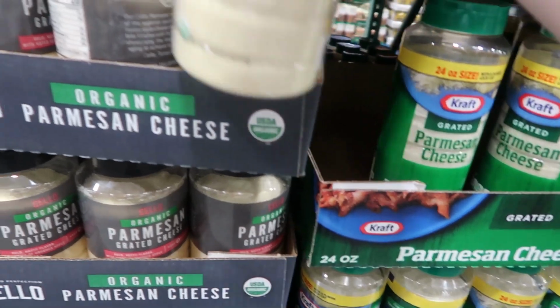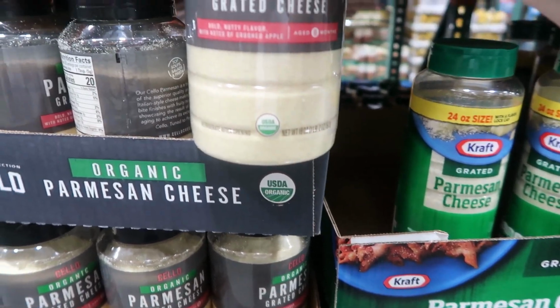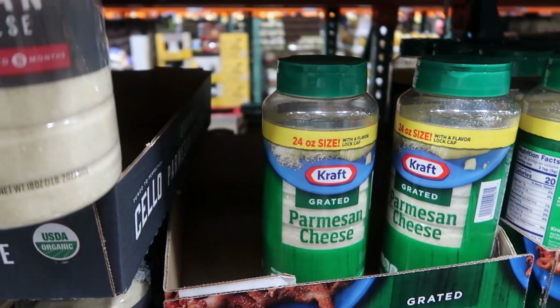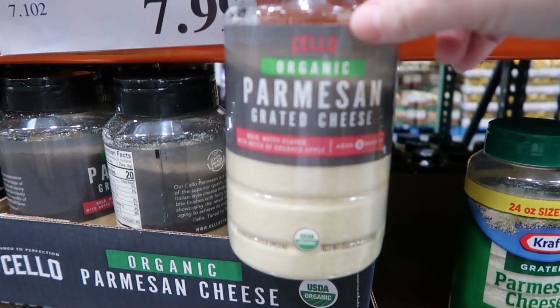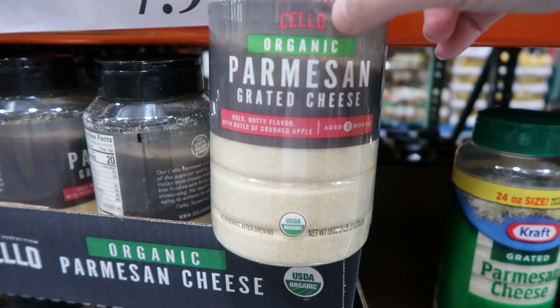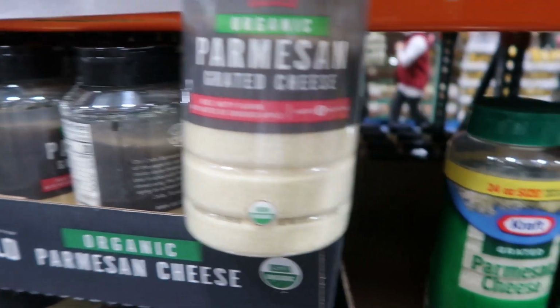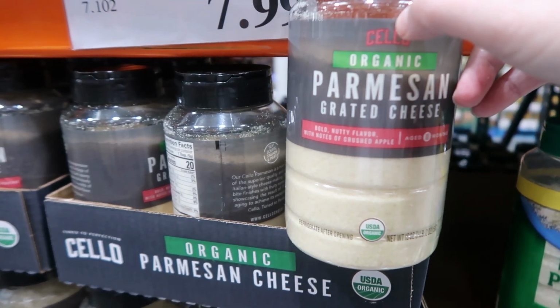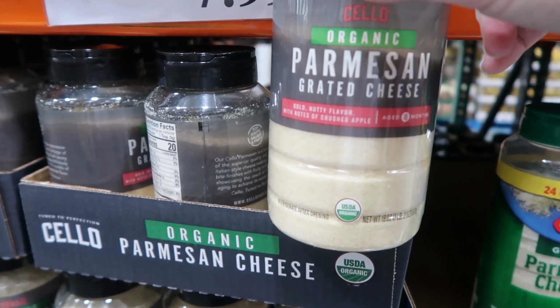And then they have an organic version, y'all. This is aged 10 months, which makes me really excited because I could use it the same way I use this, but it's a much higher quality. So I would totally snag this over this, and I will. I hope they keep this long term because I'm super excited about this find.